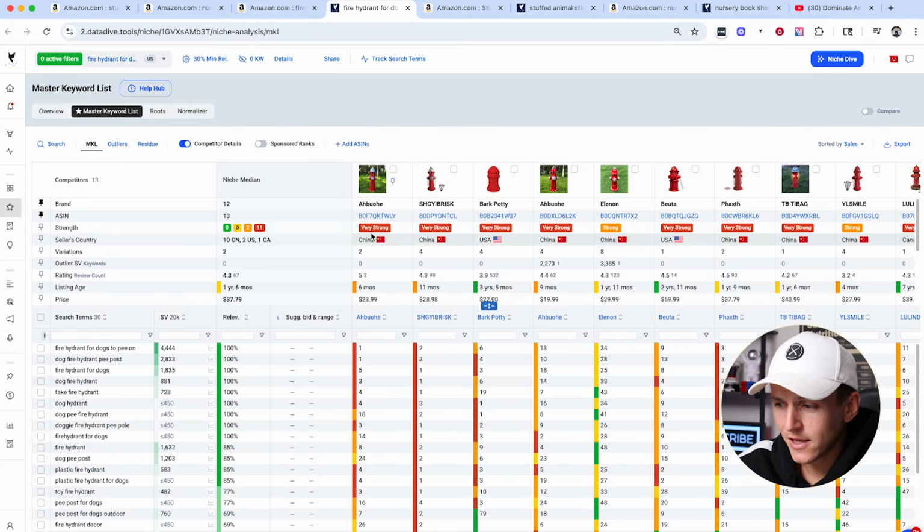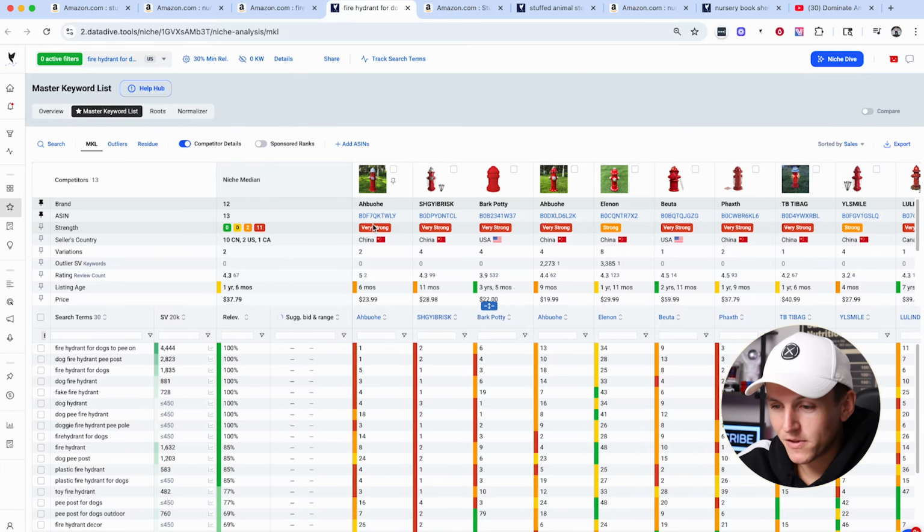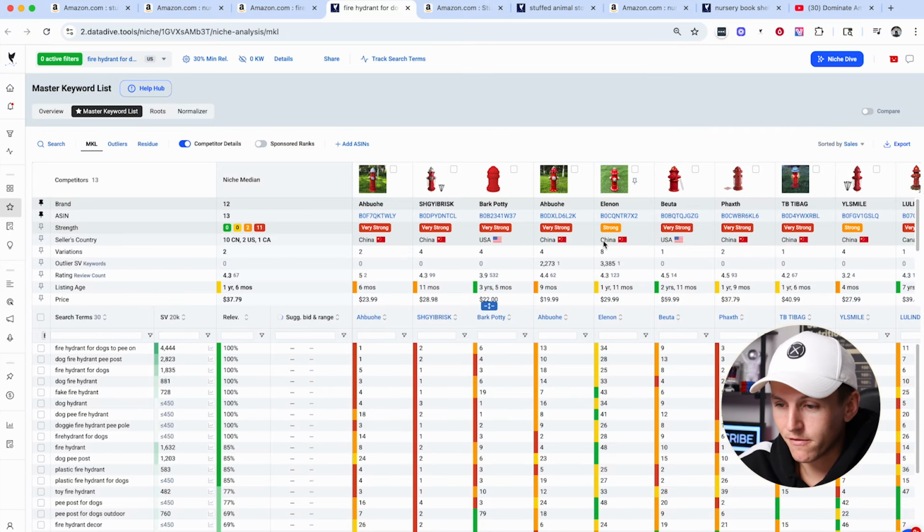So the first thing that you're going to see is there's a lot of red. Well, red is an indicator of, yeah, let's stop. Let's not launch this. All of these competitors say very strong, very strong, very strong. This one is strong. Like there are straight competitors of just very strong. So that is a red flag.